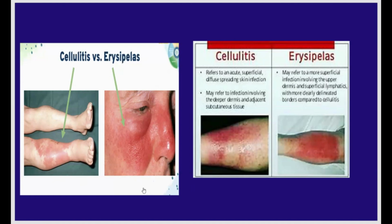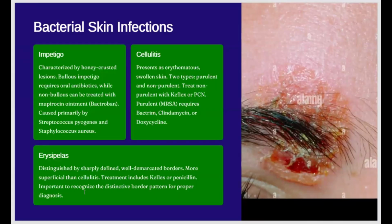So with questions like that you have to pay attention. If a patient is allergic to sulfur, you cannot give them Bactrim. Because you cannot give them Bactrim, then the treatment is going to be doxycycline because they're allergic. So always know that. But erysipelas has a well demarcated border, and another important point is that treatment for erysipelas is usually the same: Keflex, clindamycin, dicloxacillin. If you follow my previous video, I explained it very well.